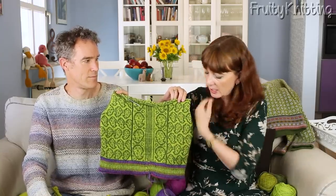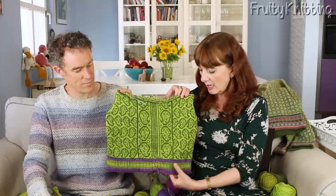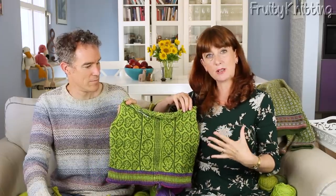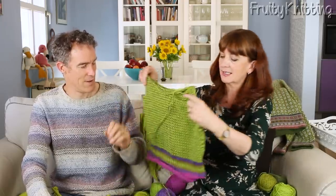The other thing this lining does, which I think is cool, it's a bit like sewing. It acts like interfacing. So you have it here on the hem and here around the cuff, and that's particularly good on a jacket because you just want a little bit of extra sturdiness and stiffness there. So there you go.